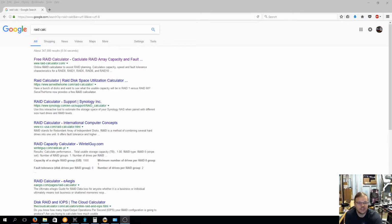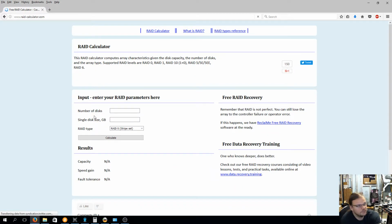I'm looking at additional drives. To give you guys an idea as to what I'm looking at here, I'm going to pull this up and give you another screen here, just to hopefully calm me down. RAID calculator. I like this one.